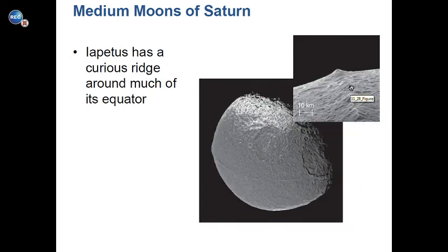Iapetus has this weird ridge, which kind of makes you think of taking hamburger buns and smushing them together, so there's a seam. It looks like it's something that's smushed together in a sense and formed that ridge.